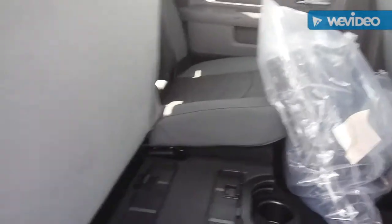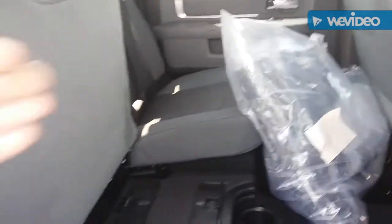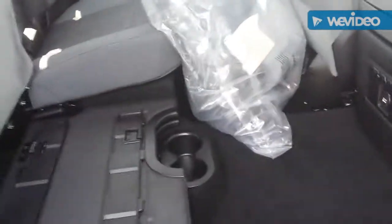And another little option that they have that isn't really offered in other brands of trucks is a 60-40 split seat in the rear. The other seat will actually fold up and has additional storage underneath it as well.